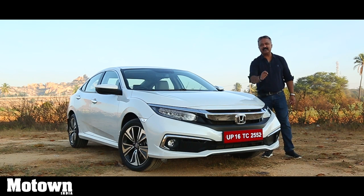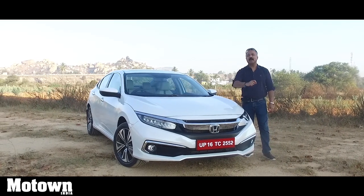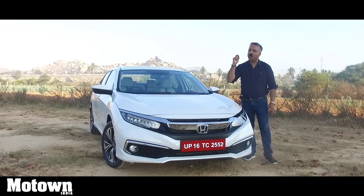We are going to drive both these models and we are going to tell you what its new features are and how well it drives.